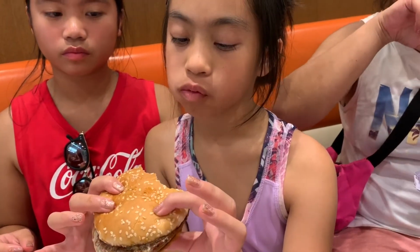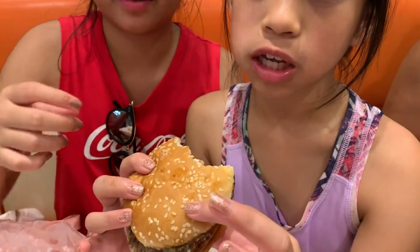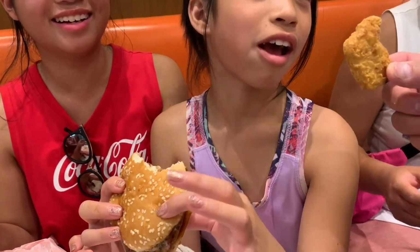Is there any sauce in it, or is it just a regular burger, like from the U.S., but with sauce? Yeah, but softer. It's the same. So Nana actually ordered a teriyaki burger, but it's actually a ginger pork burger, and it's pretty good. It has a pork sausage patty, and it has that really ginger taste and flavor.